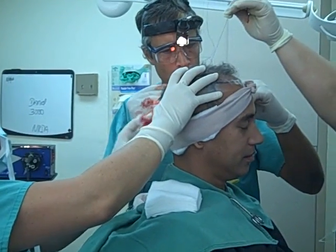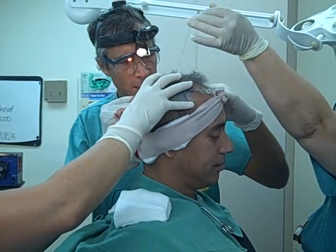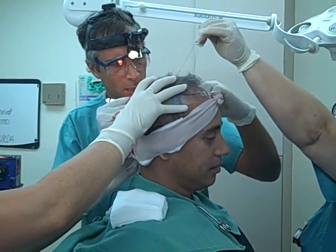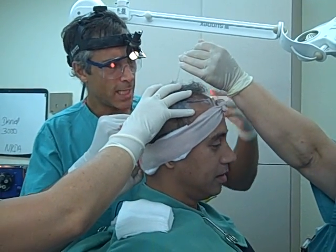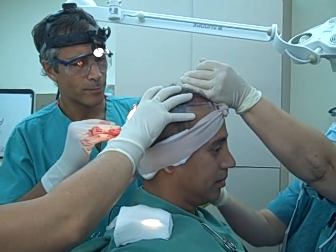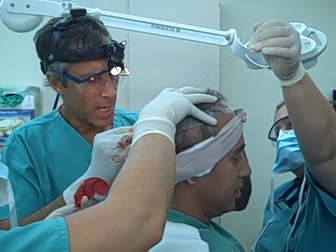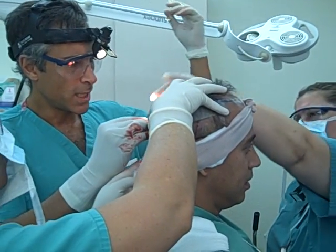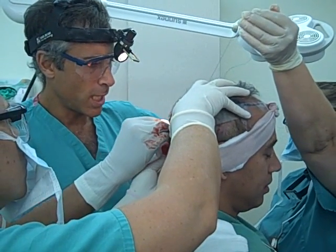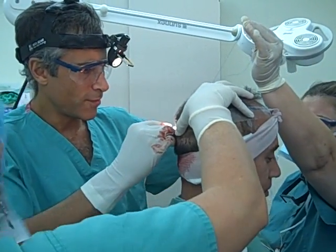What I like to do is take my donor strip out in two separate sections, so everything stays nice and fresh. We're starting to do the dissection now. I take out like two-thirds to three-quarters of it, and then I take out the rest. That's a good idea, so it stays nice and fresh. Even though I've got 8 to 10 grafters working on it, and another two planting, it still leaves everything as fresh as possible.